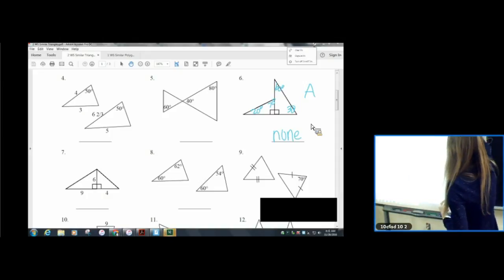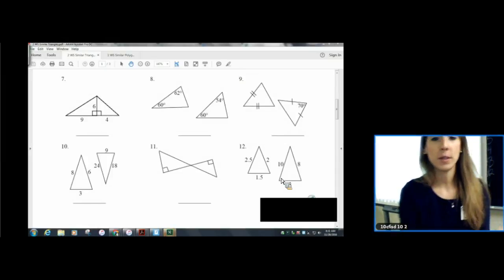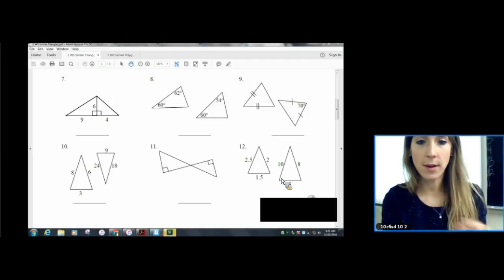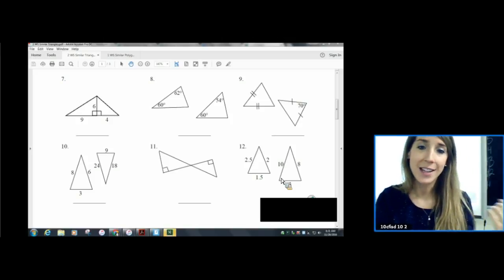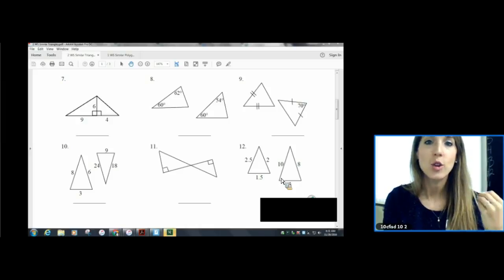Number 7 is a different story. In number 7, we know some side lengths. Now that doesn't make it side angle side. I don't want you on number 7 to write side angle side and move on, even though we do have two sides and an angle in between. You have to check to make sure the sides are proportional. The trick to this one is you have to use the 6 twice.